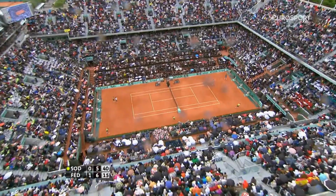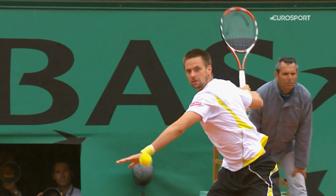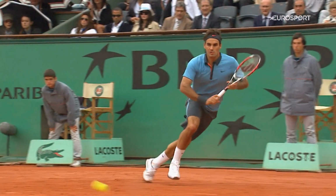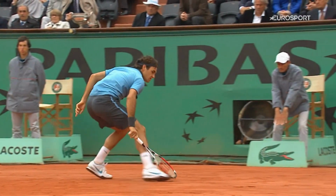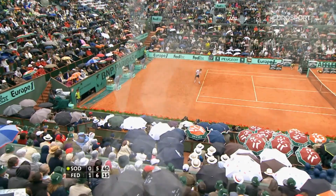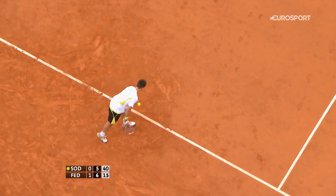Well, forget the first set. The first set went so quickly, and he's hung in there. All he's got to do is get this into a tiebreak. Anything can happen in the tiebreak. And it's him lifting, isn't it? It's not because Federer's play has dropped too much at all. It's Söderling just feeling more at ease out there. 40-15.